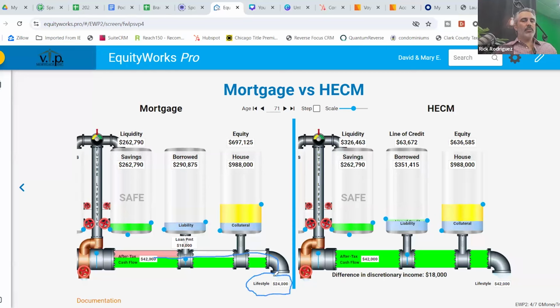Why is that? Well, that's because their mortgage expenses come out to about $18,000 per year. $42,000 minus $18,000 leaves you with $24,000 for your lifestyle, okay? Home value has gone up about 4% per year, and here's the equity position. Okay, this is all after 12 months under the traditional mortgage. What if the reverse mortgage was put in place? Well, savings is the same amount, because we haven't taken or added to that in this illustration.